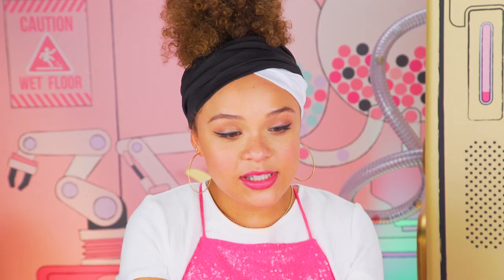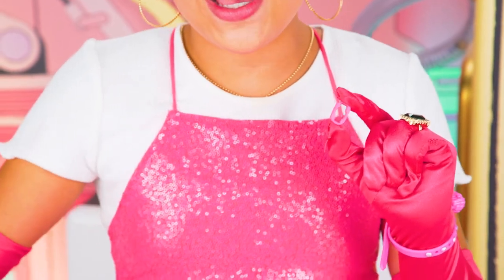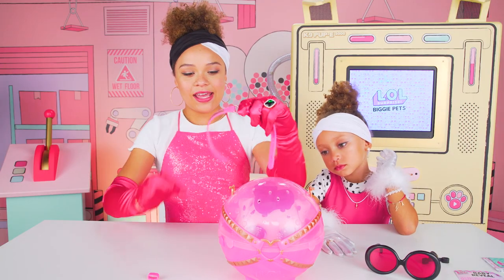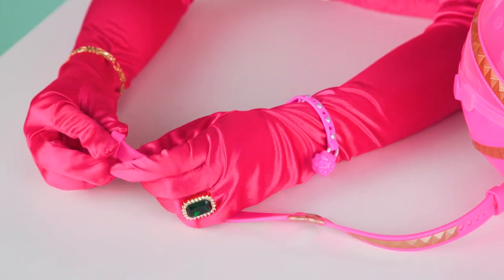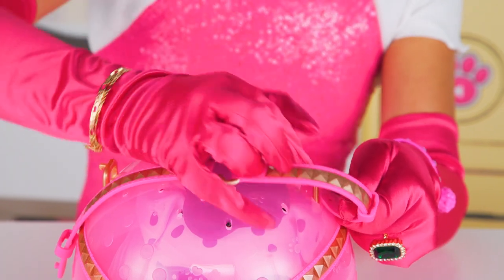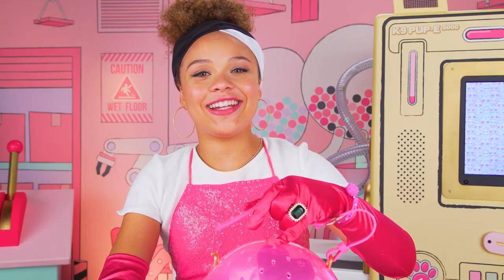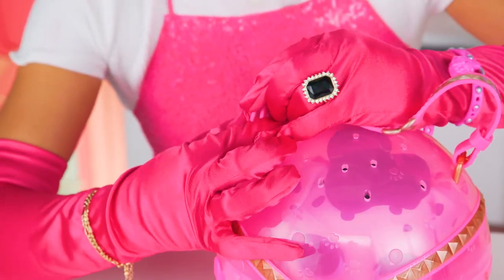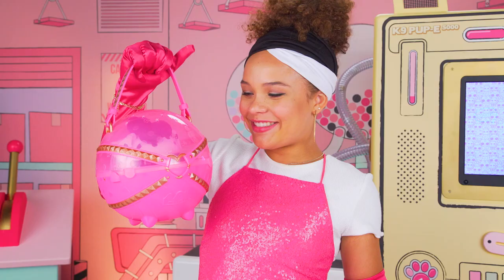Every Biggie Pet comes in a super cute ball that can also be a pet carrier. These two loops are super important because you have to strap these in to make it a carrier. You have to put them on each side of the strap, then back through the loop and snap in. Then you just do it on the other side. See? You good in there, Dalmatian?